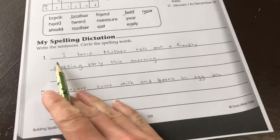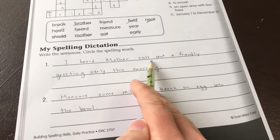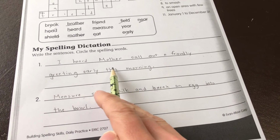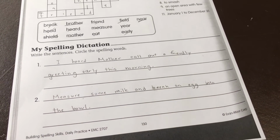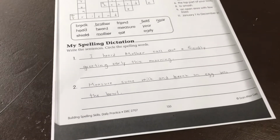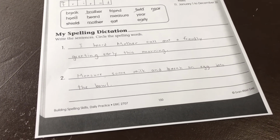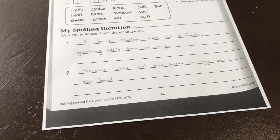All right, number one. I heard Mother call out a friendly greeting early this morning. So I needs to be capitalized. We need a period at the end of the sentence. Now, if you notice, Mother is capitalized in this.